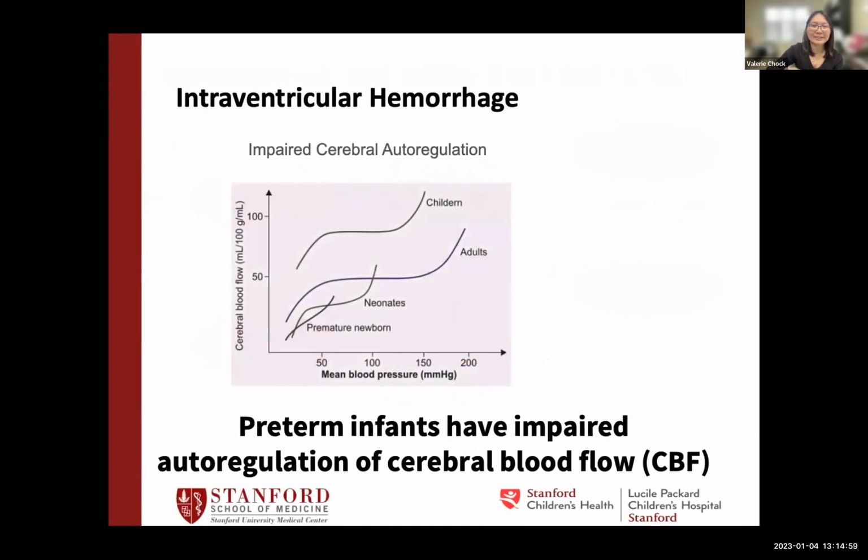Okay, so this is just our usual slide to remind us of the concept of impaired cerebral autoregulation. And as you recall, in adults and older children, there is a much longer plateau phase or range where cerebral blood flow is kept constant despite changes in the mean arterial blood pressure. In a neonate, that flat range of stable cerebral blood flow is much narrower and almost non-existent in the preterm baby. So in these preterm babies, changes in the mean systemic blood pressure can get transmitted directly to the brain.